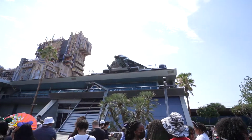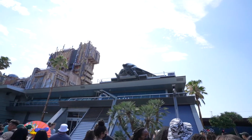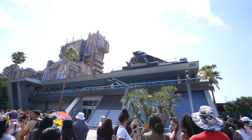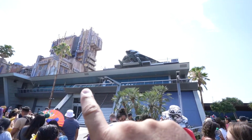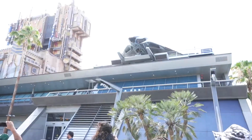It's really good. All right, guys, so we're currently standing right in front of the Avengers building where they're going to be having the Avengers Assemble show. And we're gonna show it to you as best as we can, because you know that happens to be everything out there, and it's kind of a little bit difficult to watch.